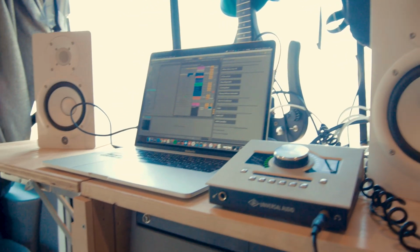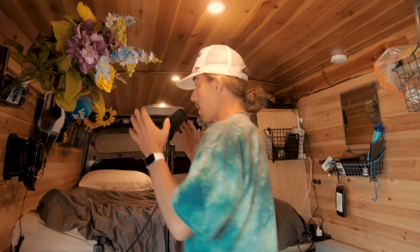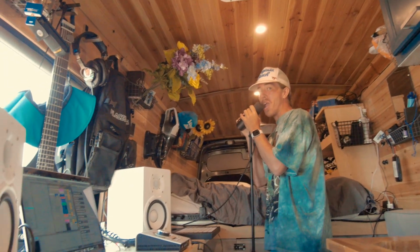That's why I have the Goal Zero down here, and that's how I'm actually powering this speaker right now. And then I have my mic set up right here. Ooh, there it is, right there. You can see it's on. That sounds like Jim Carrey.